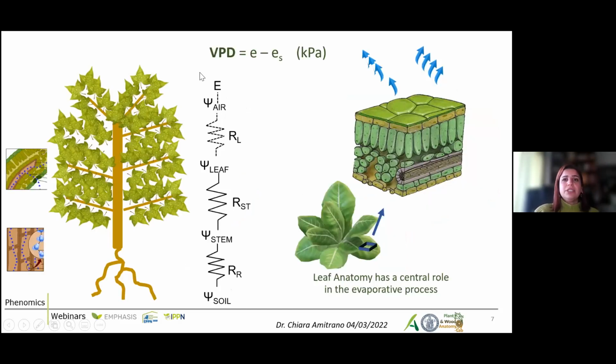So for my research, I focus a lot on this parameter, which is the vapor pressure deficit, or VPD, which basically drives all the water fluxes in plants. For example, plants get water from the roots, in the soil-plant-atmosphere continuum, it goes through the stem, then to the leaves, and then it goes back to the environment. So the VPD level of the environment is very, very important to control.